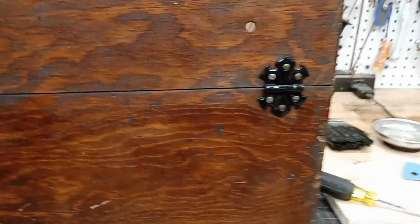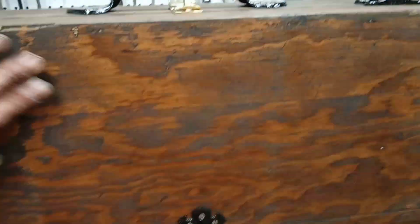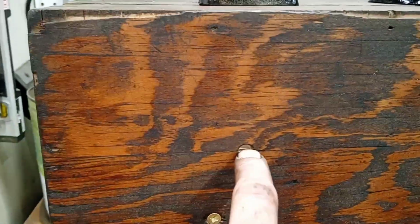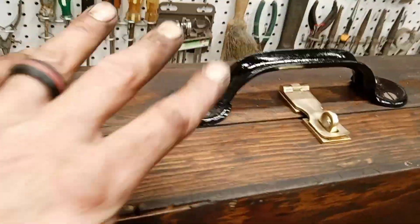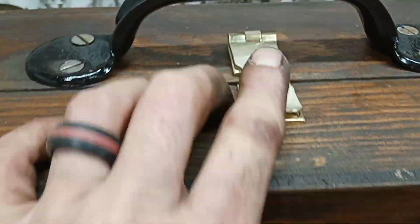Painted those black. We refinished, sanded down the entire case. Okay, I told you I was going to leave the dings and the little blemishes and all that stuff because that's the way it is. We were missing a brass screw from the get-go, so I found one. It's a Phillips head. It's kind of weird, but it is what it is. Like I said, we painted these hinges. Did the handle up really nice. Look at that brass hinge. Tell me that didn't come out okay, right?